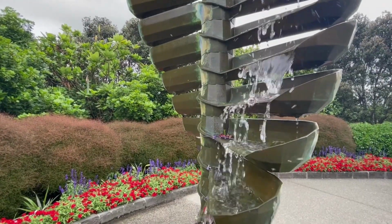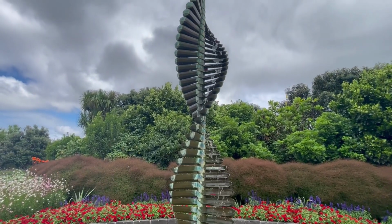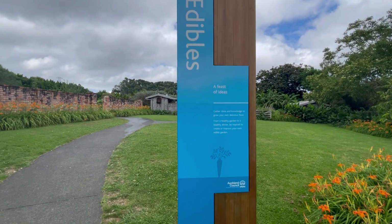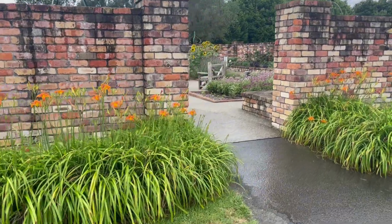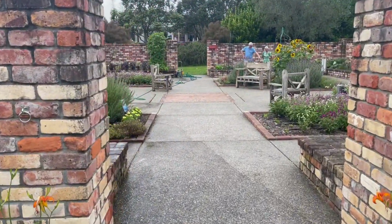Of course, the budget here is a fairly decent size, because it's funded and was designed all by Auckland City Council. Back then it used to be called Auckland Regional Authority, but now it's called Auckland City Council, and they supply all the maintenance and the funding for the gardens.